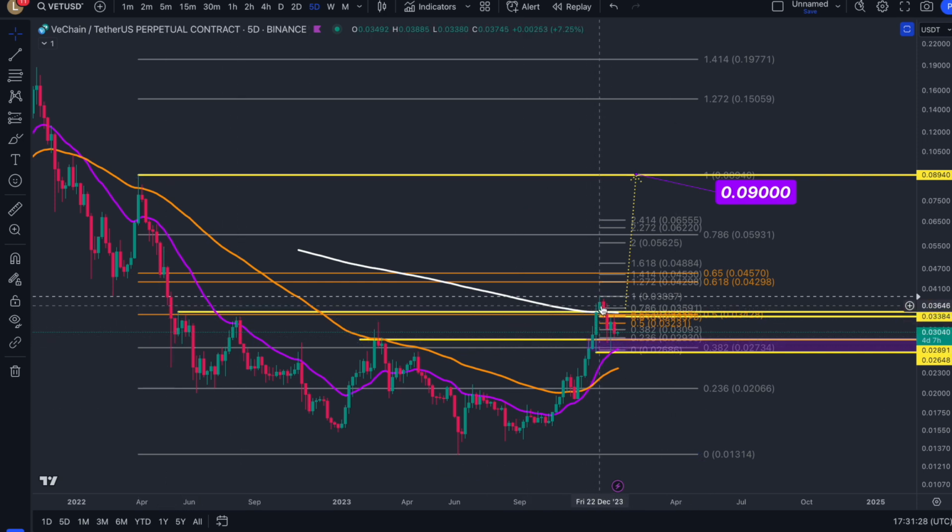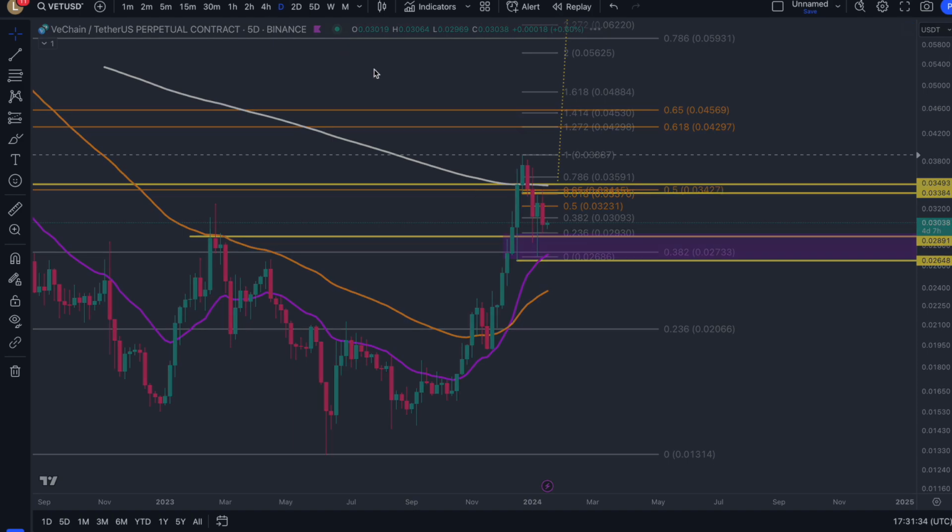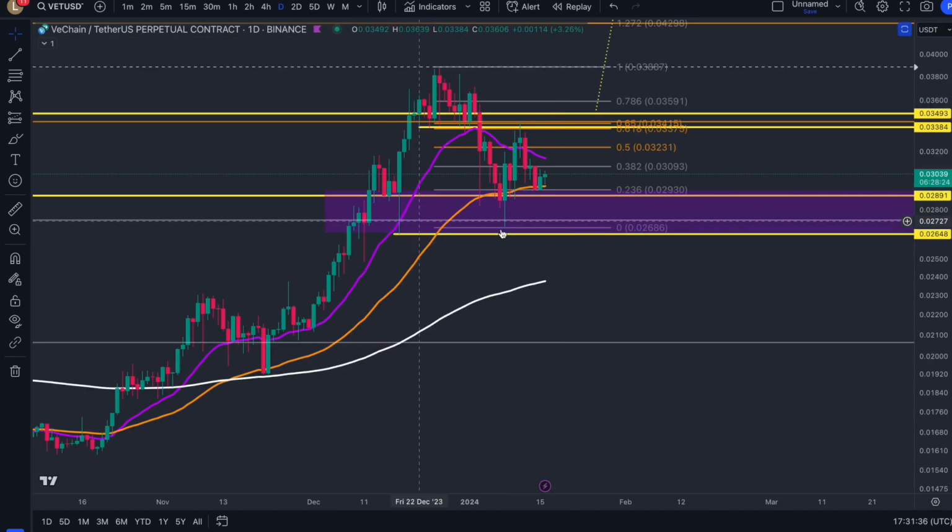We have done so, and with that, fallen back to the previous resistance, now a support. That's why it's so key for us to hold that purple box, which you already saw on the daily time frame. That is this area right over here. And while we are holding it as support, we have the chance of breaking the higher end.